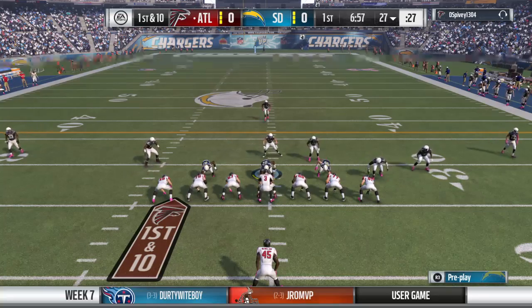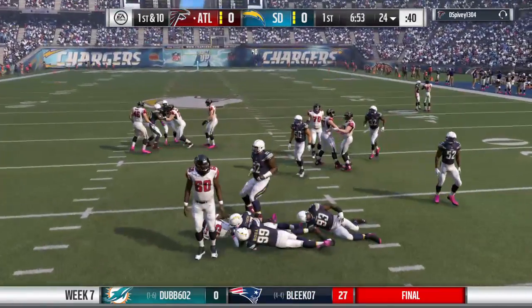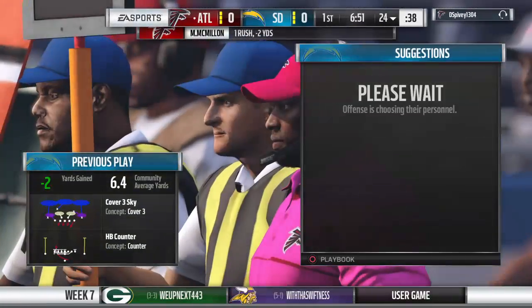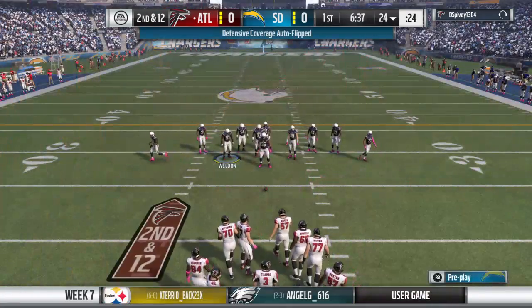Here comes the D swarming to the line. And he'll give it here to his running back. And he will lose yardage and be backed up to the 24. It's a loss of 2 there, bringing up second down.